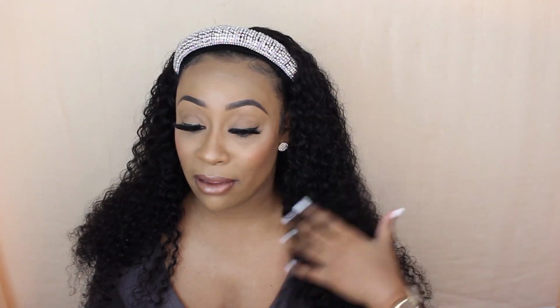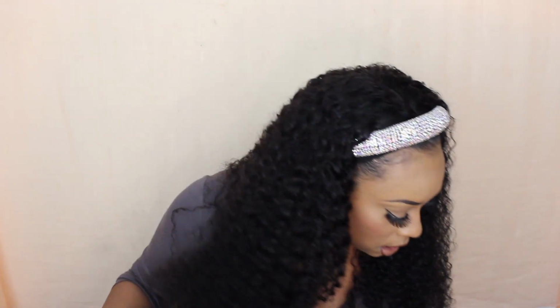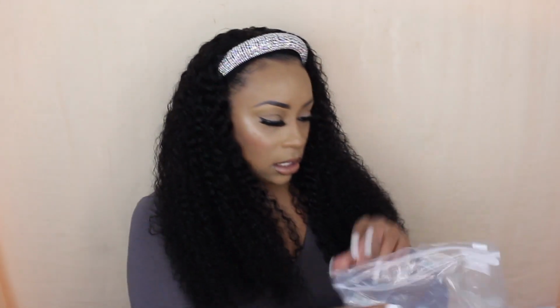Like, I really like this density. It's a lot of hair, and I love this curly texture. It's really pretty, and yeah, I just love it. I love the length of it. All of the specs will be down below. I'm not exactly sure of the length. I believe it's 22 inches, if I'm not mistaken. Yes, 22 inches, and the hair density is 180.